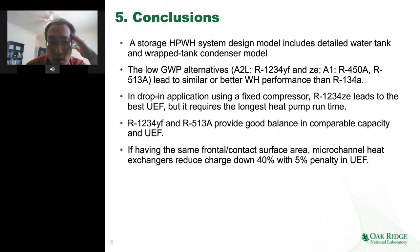Okay, here to draw conclusions. We developed a detailed quasi-steady-state heat pump water heater design and simulation model, and we use it to assess the low-GWP alternatives. We have the drop-in simulation, and we also compare the configuration of the microchannel and round D-shaped condensers. The microchannel can lead to a smaller charge, but also results in a little bit lower UEF. Okay, that's the end of my story. Thanks for your time.